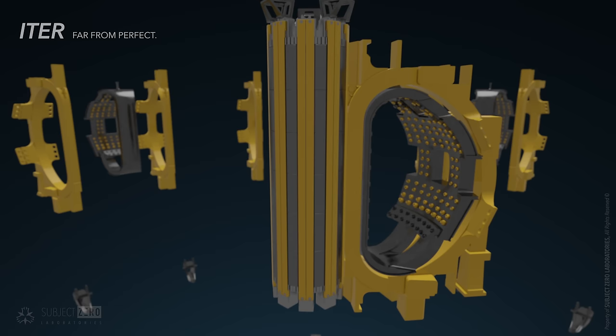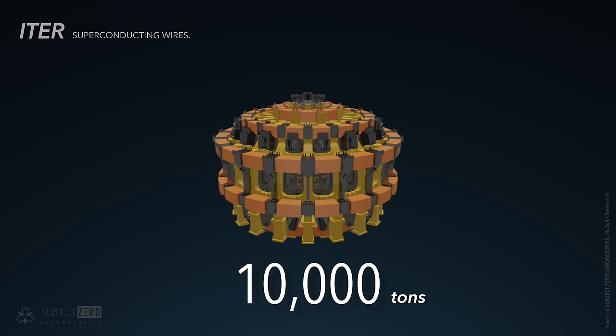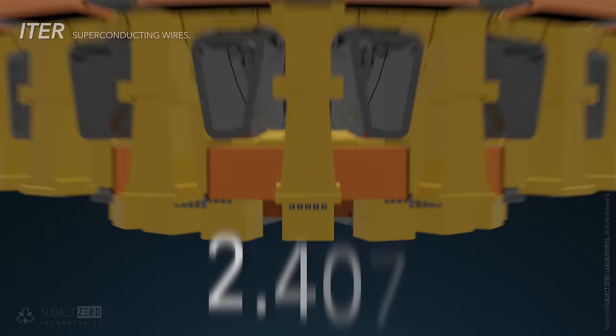The first major drawback is the superconducting wiring required for the machine to work. 100,000 kilometers of niobium-tin and niobium-titanium were used. Second, all magnets combined have a mass of over 10,000 tons. Everything around the machine needs to be engineered to sustain its mass. If any part of the machine sags as much as a millimeter, everything is thrown out of balance.